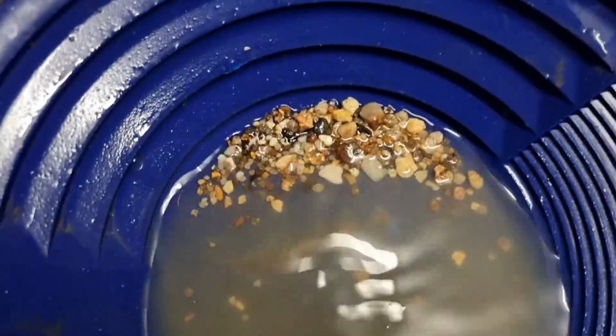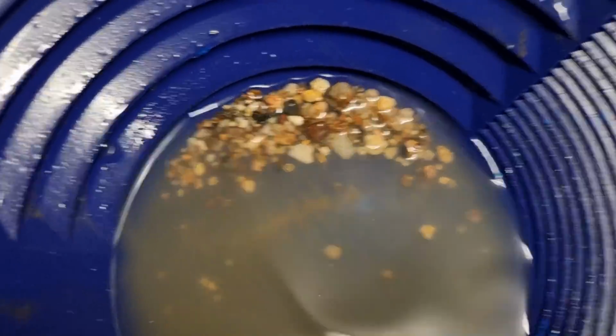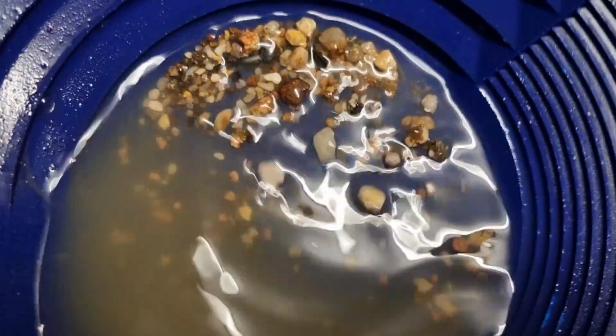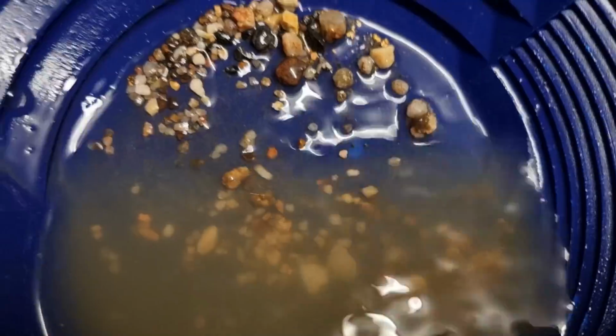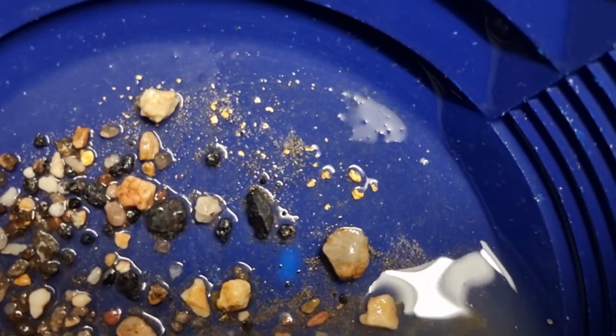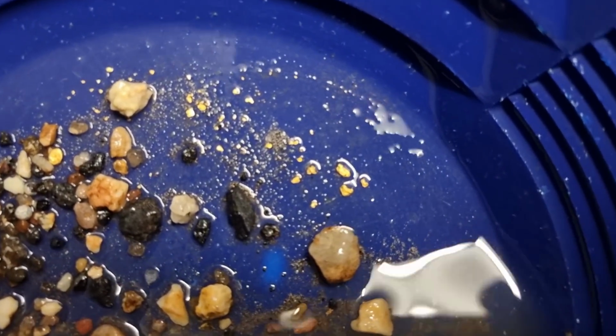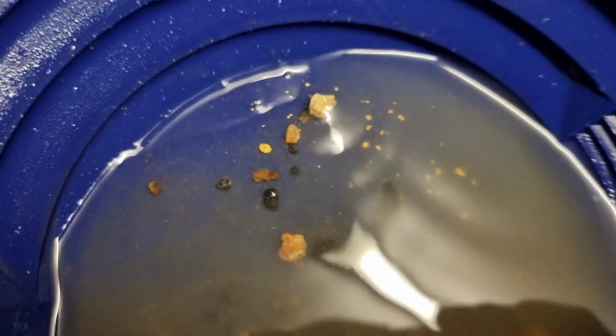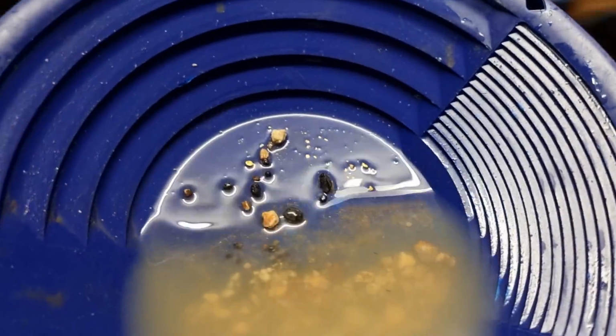This is our plus 10 mesh gold that we're going to find out. It also contains some snuffer bottle gold that I did from the test pans. Ooh, we got some chunks. Plus 10 mesh. Hell yeah. Oh, and there's that big bit. Nice. All right, let's get them in the snuffer bottle.